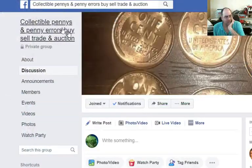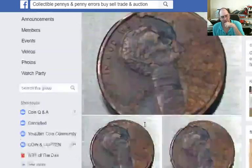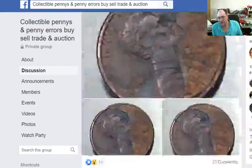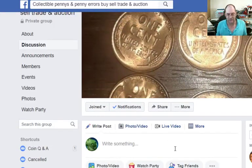Oh, let's see. Where's this group we're looking at right now? Here's the screen. Okay, collectible pennies and penny errors. Buy, sell, trade, and auction is the group. It's got a couple thousand members in here. Okay, we got some stuff to see. I tell you that, God only knows what you find in these groups. It's a little bit of everything. There are lots of people out there trying to find out what they have.